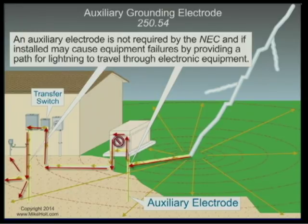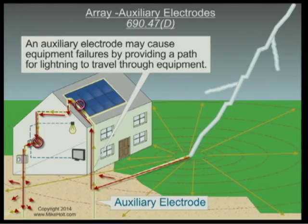You put in a generator, here's the problem. Now the 2014 code is allowing you and recognizing that you might want to take the array and connect it to the earth. Oh, my gosh. Last thing you want to do is take a $20,000, $50,000, $80,000 solar PV system that's all electronic, right? The whole thing is electronic. And now make a connection to the earth from the array, then make a connection at the service.